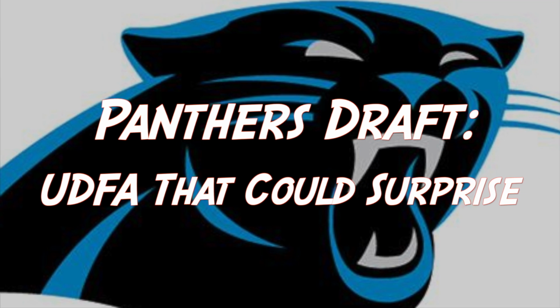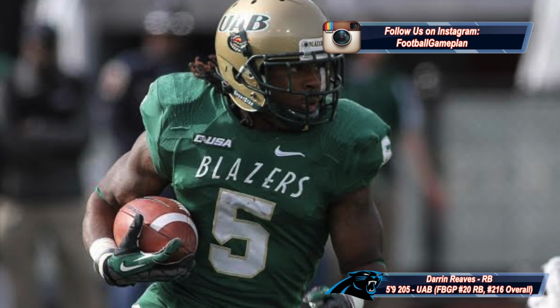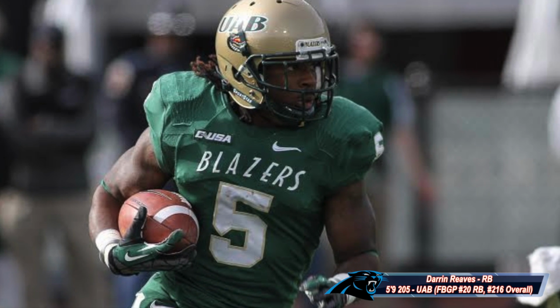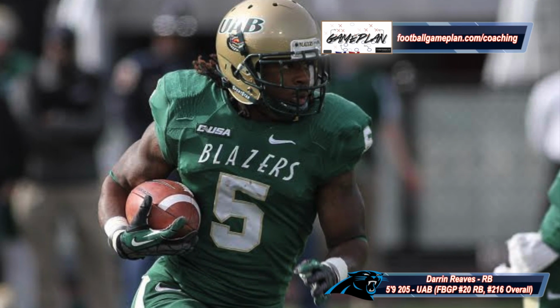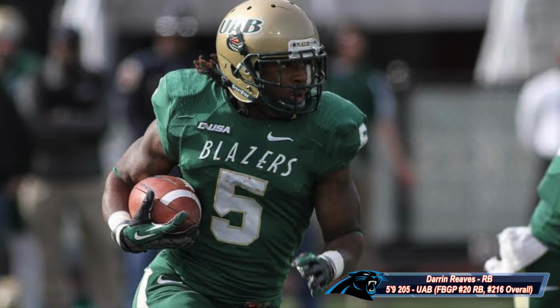An undrafted free agent that could surprise and make the roster, keep an eye on Darren Reeves out of UAB. He was one of the top high school running backs in the state of Alabama and was very successful for the Blazers. His style can be compared to D'Angelo Williams and what he brings to the table from a vision, lateral agility, and receiving standpoint. In my honest opinion, this was a much better get than Gaffney in round 6.